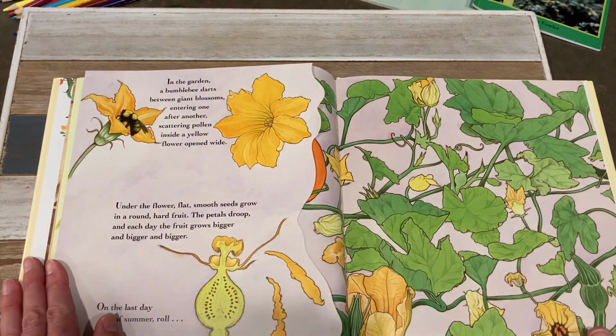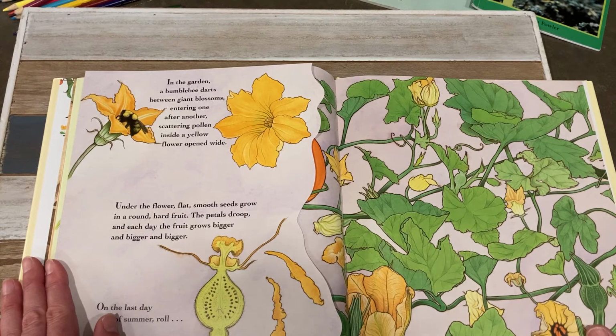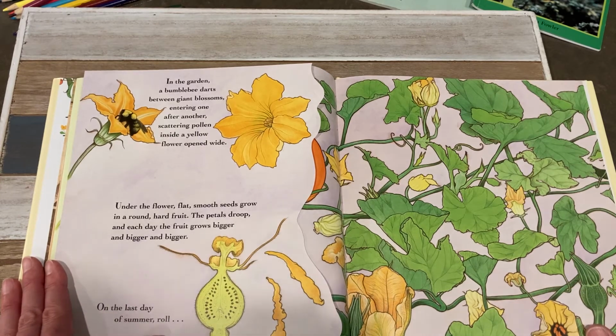In the garden, a bumblebee darts between giant blossoms, entering one after another, scattering pollen inside a yellow flower opened wide. Under the flower, flat, smooth seeds grow in a round, hard fruit. The petals droop, and each day the fruit grows bigger and bigger and bigger.